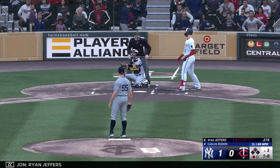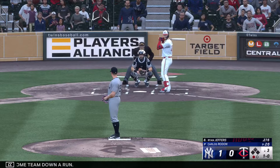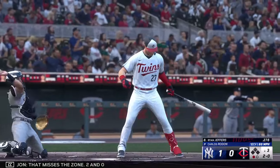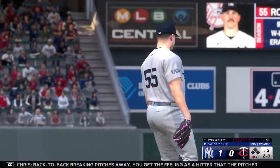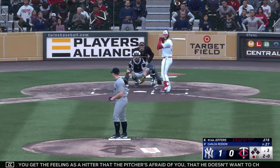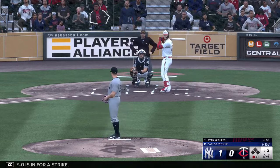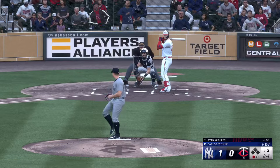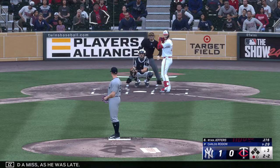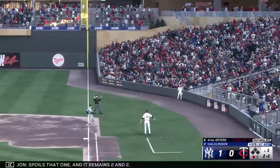Brian Jeffers in now. Takes ball one off the plate. Home team down a run here in the last half of the third. That misses the zone. 2-0. Back-to-back breaking pitches away, you get the feeling as a hitter that the pitcher's afraid of you, that he doesn't want to challenge you. So I think the confidence level is raised right here. The 2-0 is in for a strike. Swing and a miss as he was late. 2-2. Spoils that one, and it remains 2-2.